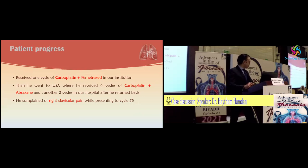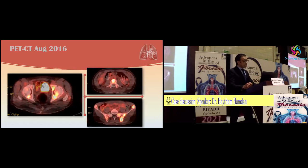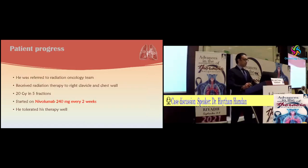But unfortunately, while presenting for cycle number 5, he complained of right clavicular pain. So a PET-CT was done at the time, and as you can see, it showed interval progression of the bony lesions, starting with the right clavicular lesion, as you can see here, and a new left pulmonary lesion. And as I mentioned, there was progression of all or most of the spine and bone lesions.